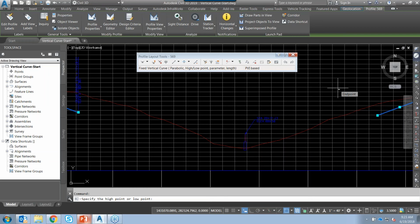It says, specify your high or low point.